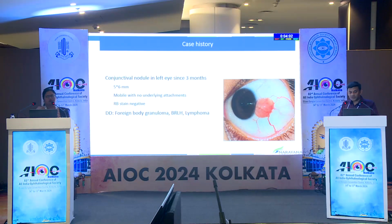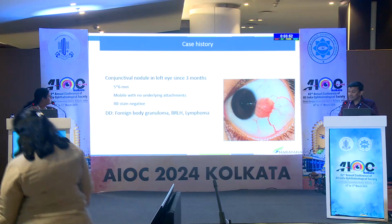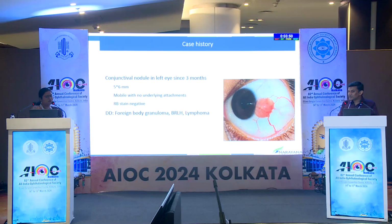But this time he came to us with this clear-cut nodule. He has a well circumscribed lesion of 5 to 6 millimeter. It was not attached to underlying structures, and it was rose Bengal stain negative. Also, because most of these allergy patients keep using steroids on and off by themselves, he had already used it without even our prescription.